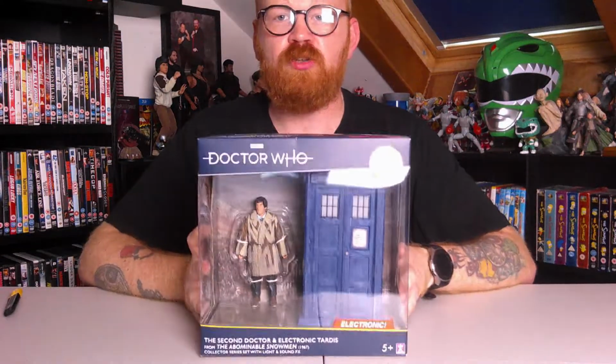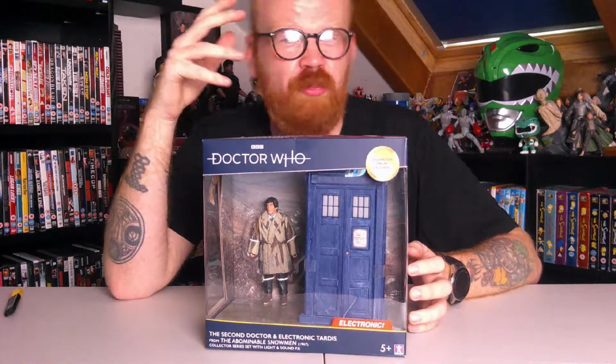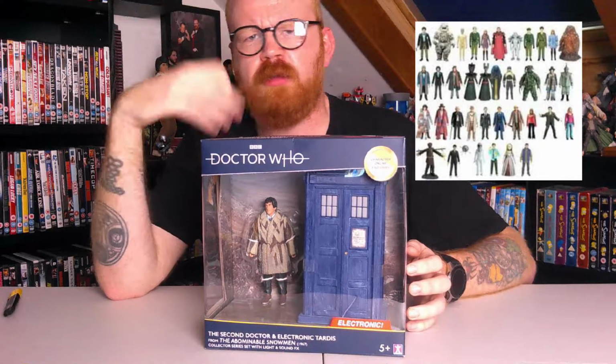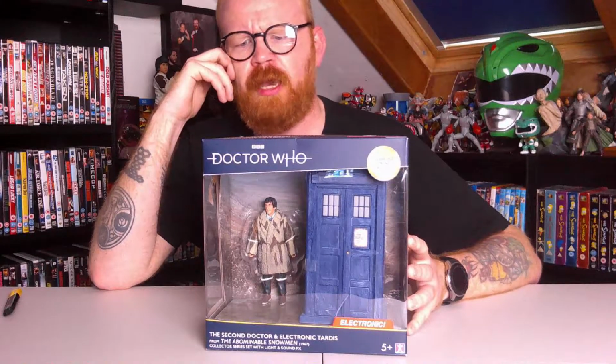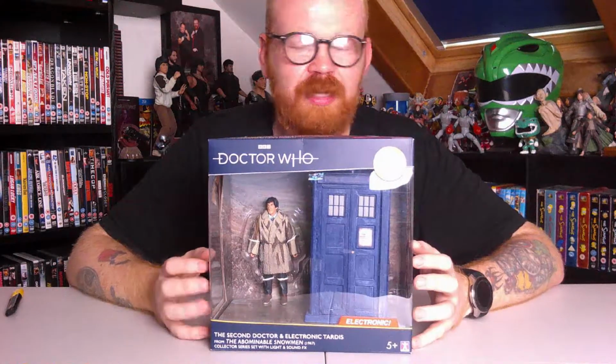So yes, just quickly talking about the actual box. This is the second Doctor. Now, you might not know this, but by rights we kind of knew it, or at least thought about it, because they did do prototypes of this. There was a photo many years ago of prototypes. One of them was the fourth Doctor, which we got from Terror of the Zygons, which was great to get. So maybe that photo is a hint of possible future stuff. I'd quite like that. That'd be quite interesting.